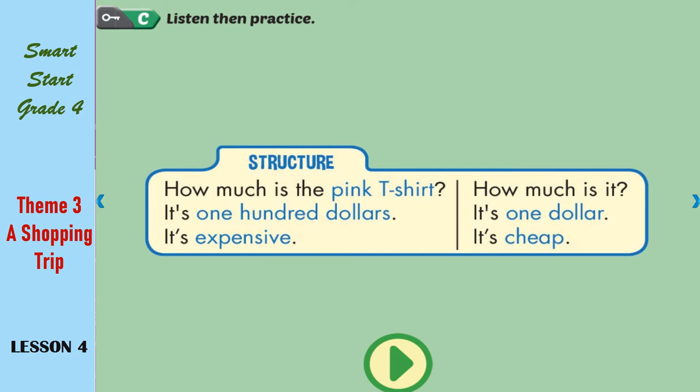C. Listen, then practice. How much is the pink t-shirt? It's $100. It's expensive. How much is it? It's $1. It's cheap. How much is the pink t-shirt? It's $100. It's expensive. How much is it? It's $1. It's cheap.